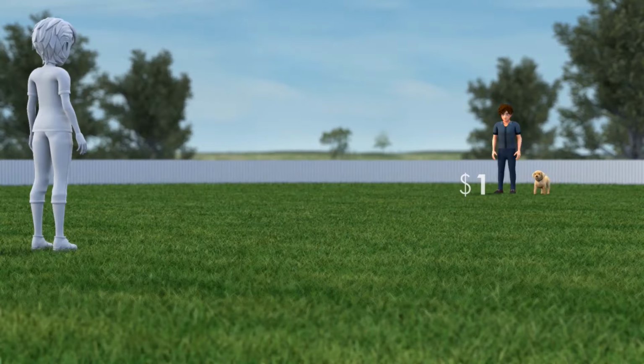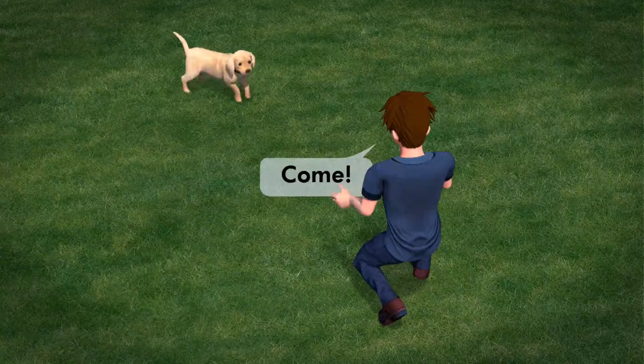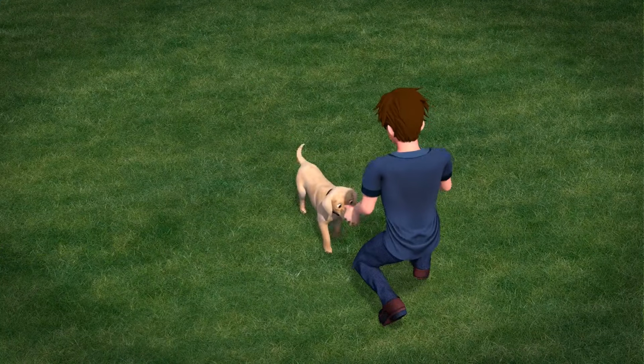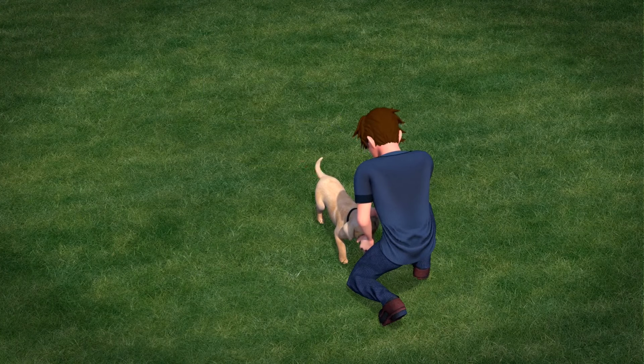So first, let's place Ralph in a situation where he now sees a $20 note. Ralph looks up and goes ripper and starts to wander off to the slightly better option. See, Ralph knows that you only have $1 in your pocket. He'd prefer $20. Now, as Ralph starts off to head towards the $20, we can ask Ralph to come in a happy voice. If he turns and comes back to the $1, fantastic, praise him.